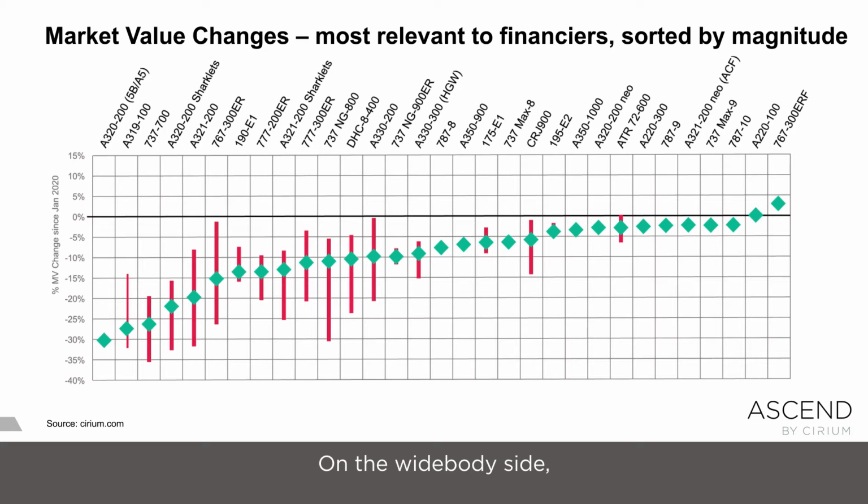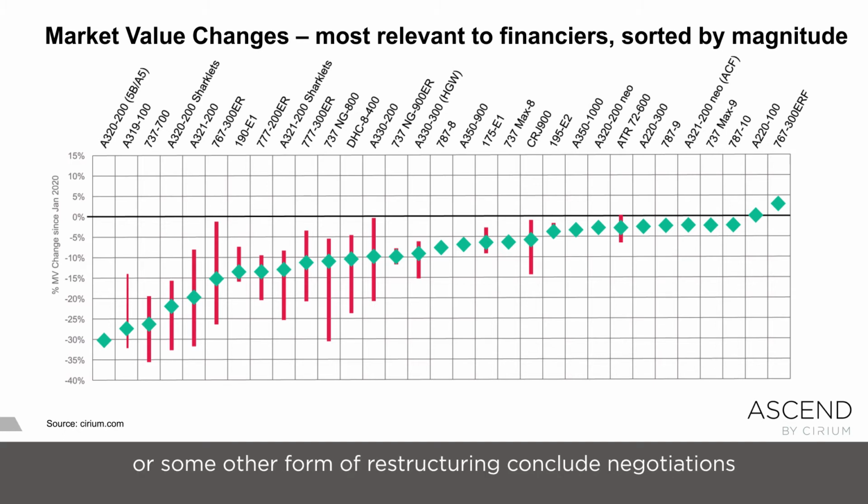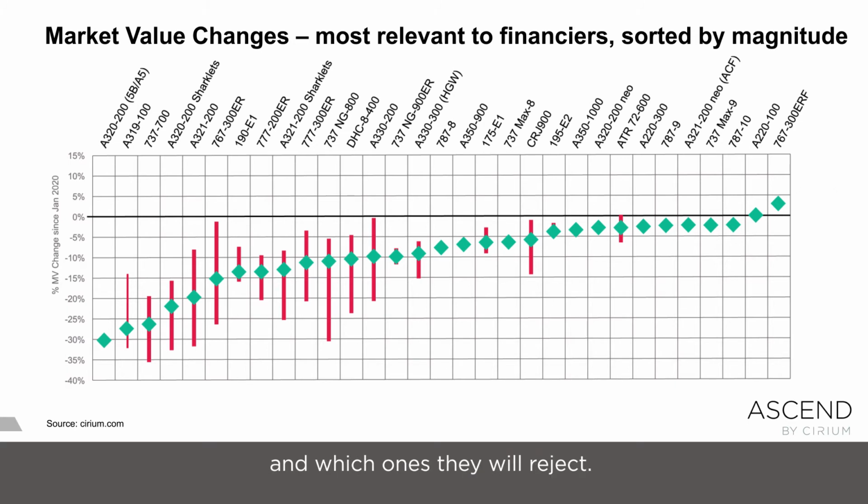On the wide-body side, the new technology types, the 787 and A350, have had shallower reductions in value so far, although there are 11 publicly advertised for sale or leased, and more on the way once operators that are currently in bankruptcy proceedings or some other form of restructuring conclude negotiations and decision on which aircraft they keep and which ones they reject. Cirium Fleets Analyzer indicates that these two types have the most aircraft back in service of all wide-body passenger aircraft.